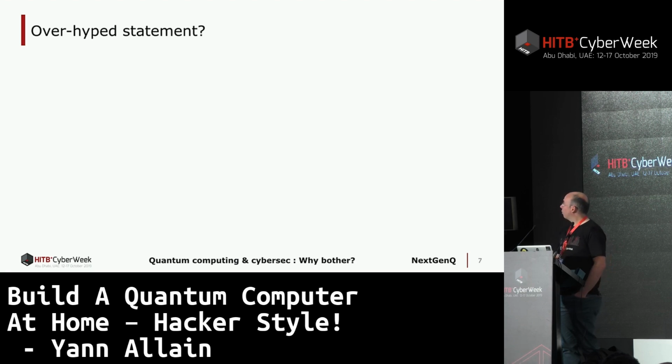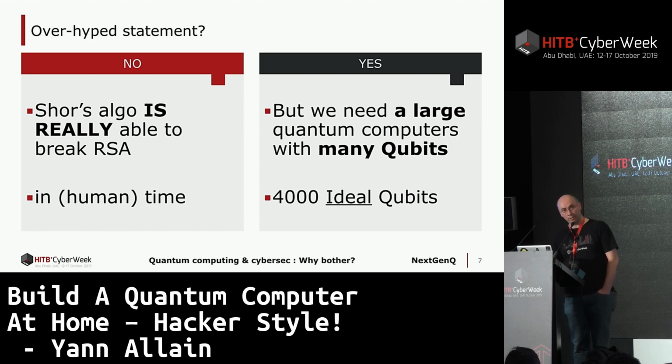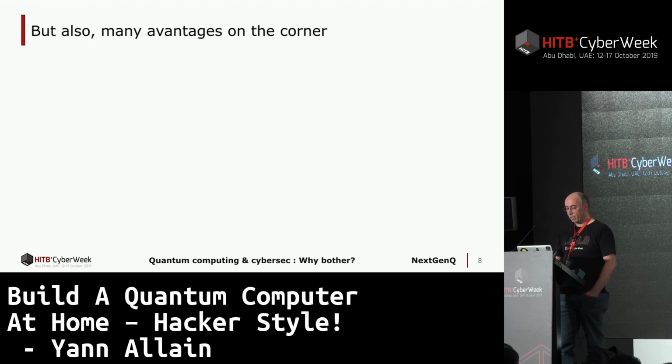Maybe you can think it's another hyped statement. No. Shor's algorithm is really able to break RSA, but yes, you're right, because we need a very large quantum computer to be able to break RSA. Some studies have shown that we need some 4,000 ideal qubits to be able to break RSA.